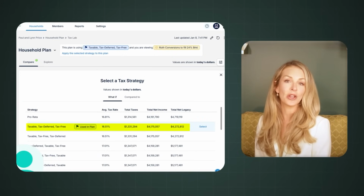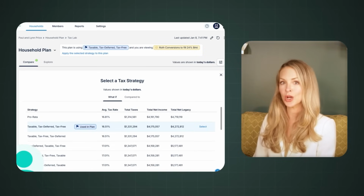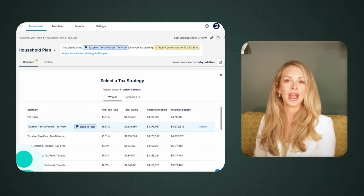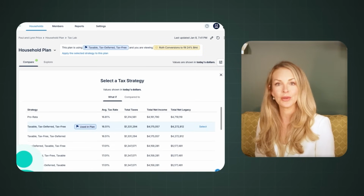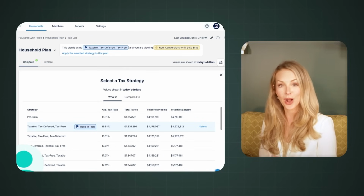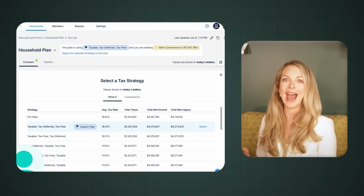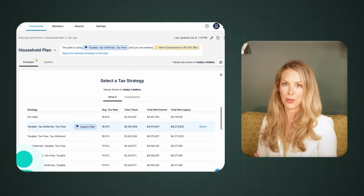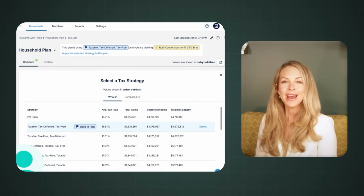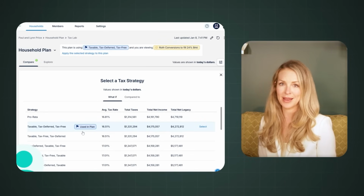This is a widely held belief that upon retirement, you should pull your after-tax assets first, so your savings and brokerage accounts, then your pre-tax accounts, your traditional IRAs or 401ks, and lastly, your tax-free accounts, your Roth IRAs. And while we normally agree that Roth accounts should be pulled after your brokerage account and probably after your pre-tax too, if you have a decent amount of Roth money, the strategy normally fails.